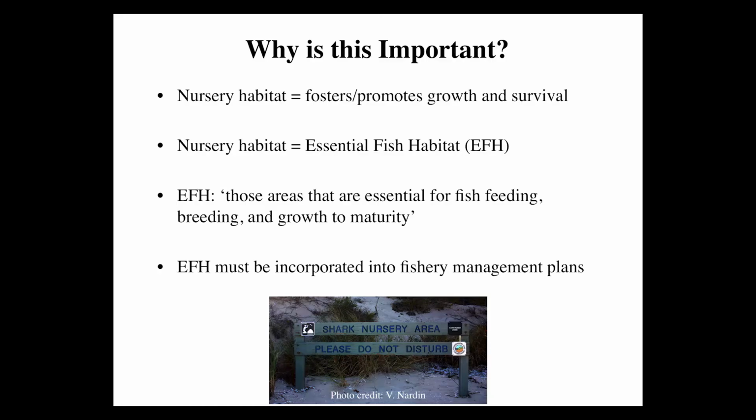Another reason why the finding that PKD Bay is a nursery area is important is that nursery habitat is called something by fisheries managers called essential fish habitat, or EFH. EFH is defined as those areas that are essential for fish feeding, breeding, and growth to maturity. So these are important areas that species are using to achieve these benefits. And in a functional role, in terms of management and conservation, you can think of EFH as a tool that conservationists and managers use to focus their attention on specific areas.